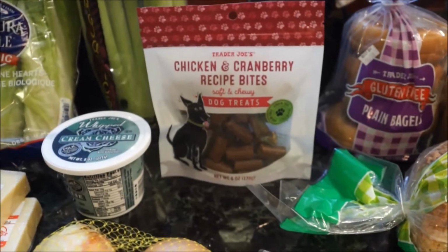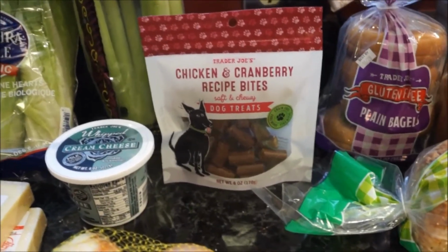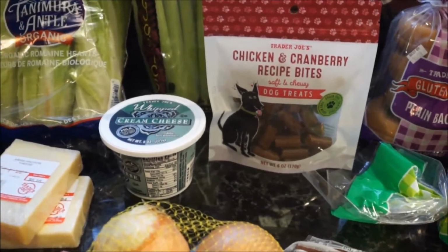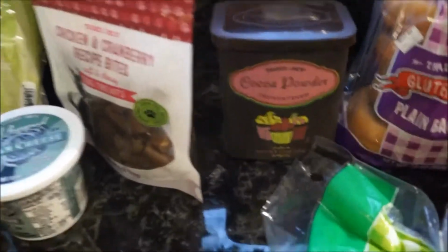Now my yellow lab is really, really picky. My brown lab could care less what it is. He eats everything, so he's not picky at all. And I picked up some cacao or cocoa powder to make hot cocoa.